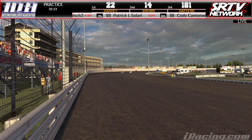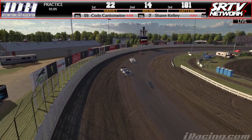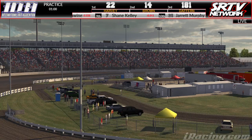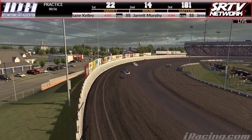I'm Jay Weezy. Tonight, the International Dirt Association race number 2 at Knoxville Speedway. Having a lot of fun out there. Looks like Cole Harvey is the fastest car on the track right now in this practice session. Got about a minute left before we get started.